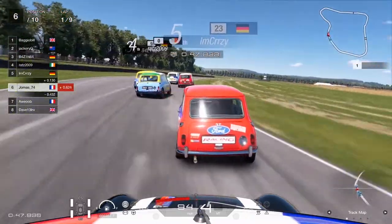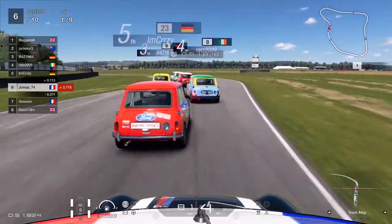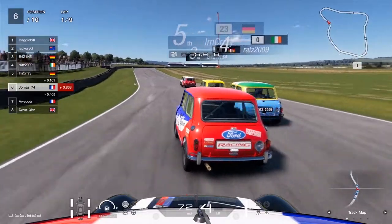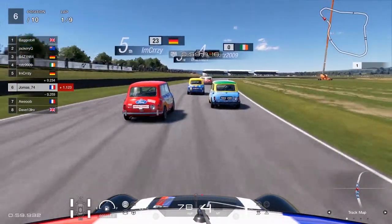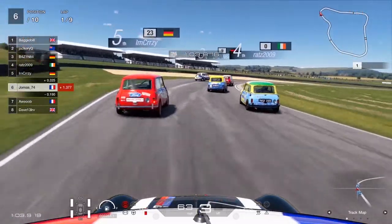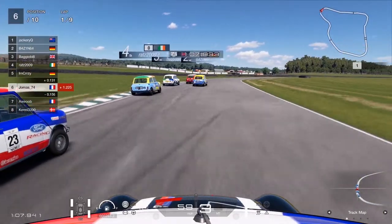Into the right-hander now as we prepare for St. Mary's. You want to break where this tarmac is, really. Obviously, during the race situation, you have to break a little bit earlier. See, Jamas getting a little bit of moves there. Pushes Crazy forward here. And it's still Baggio Bill leading away from Jackery Q at this moment in time. There's a battle there. Jackery Q going for the inside here, and looking like he's going to get that move done. Baggio Bill gives him plenty of space there on the outside. Jackery Q into the lead there. We can see that in the distance.